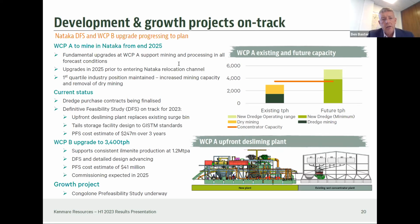The dredger contracts are being finalized right now, so I expect those imminently, and we'll start the construction process. The rest of the definitive feasibility study focuses on 2 things: the upfront desliming plant, which will remove the slimes ahead of processing, ensuring that we can have good recoveries of mineral. And that DFS is on track. It will be completed during the second half of this year.